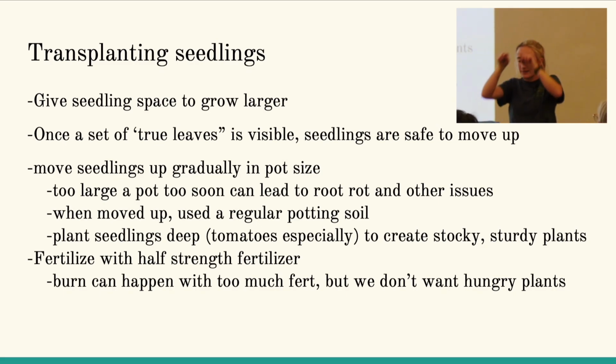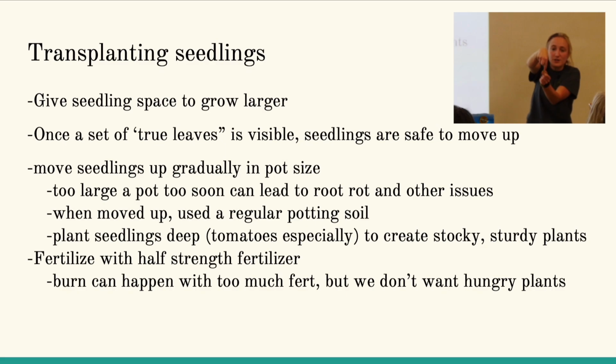So we will wait. I have little guys here. These are pansies. We did move these up a little earlier than usual. That's just me. You don't have to do that, but that just means it's stocky enough that it will probably survive when you transplant it. So these 2 bigger leaves here, those are the cotyledons. But if you guys can see the smaller leaves, that's a set of true leaves. So that's how I know it's time to transplant.